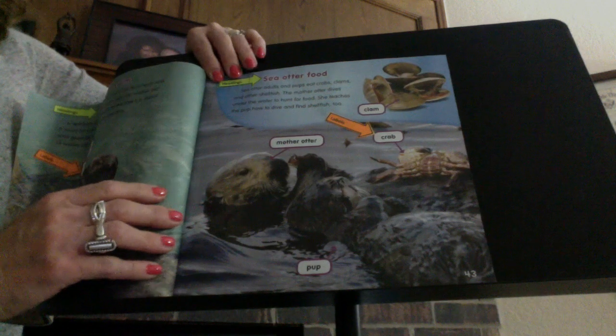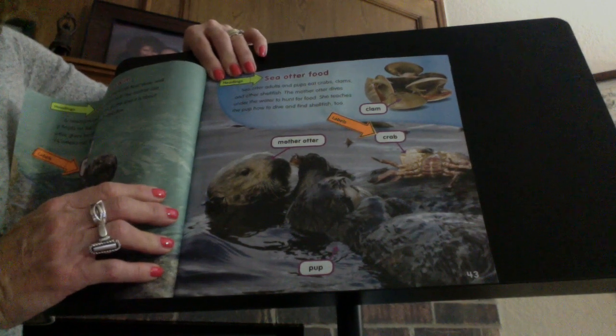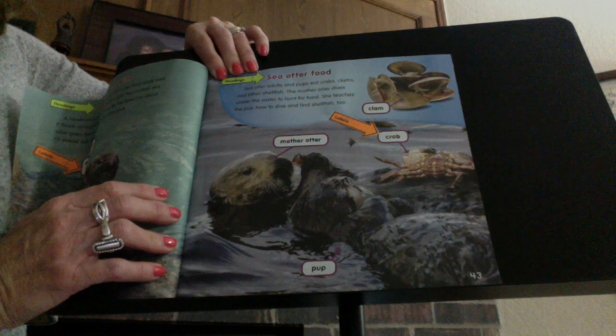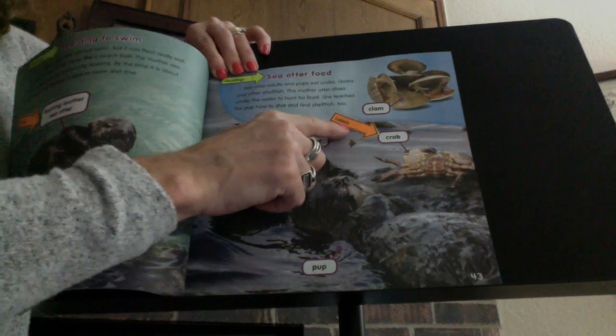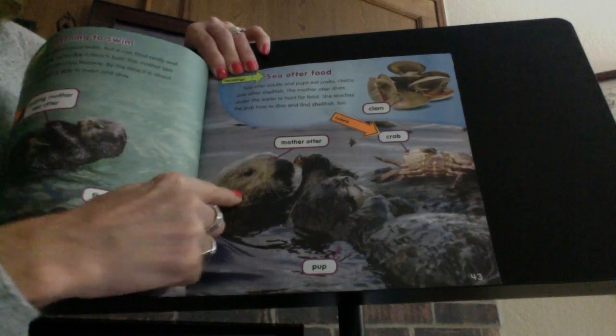Our next heading, Sea Otter Food. Sea otter adults and pups eat crabs, clams, and other shellfish. The mother otter dives under the water to hunt for food. She teaches the pups how to dive and find shellfish, too. Here's labels. Clams, crabs, mother sea otter, pup.